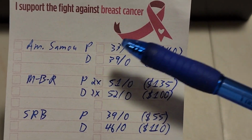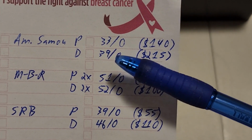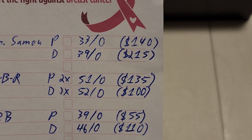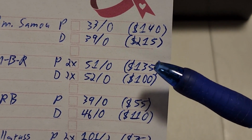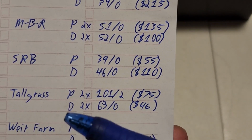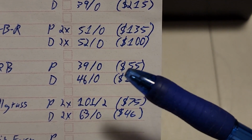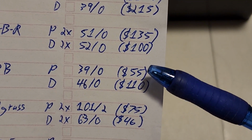The American Samoas have a pop of 33 with none higher and 39 with none higher. And the PCGS price guide has the one with the higher pop, so the Denver, at 215 and the lower pop at 140. The Marsh Billings Rockefeller, again, 51 and then 52. So they've got 51 at 135 and 52 at 100. And then we come down to the Salt River Bay, 39 and then 46. 46 they got at 110. 39 they have at 55. So literally half the value and less than one with more.